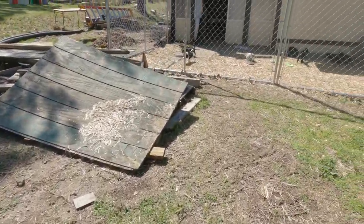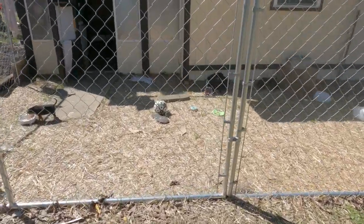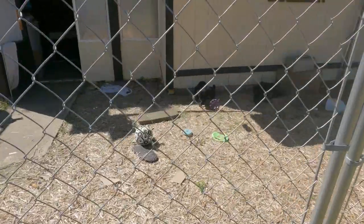These little delinquents, they got everything in there to play with. I could think of jugs, balls, shoes, you know, all the normal stuff puppy dogs like.